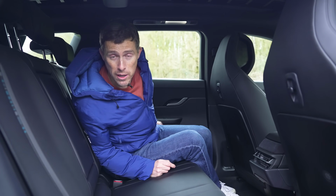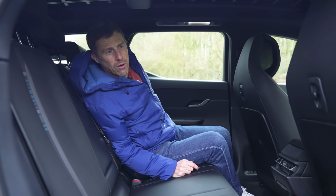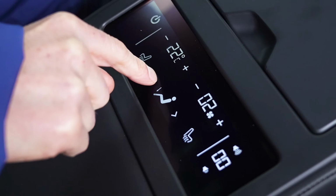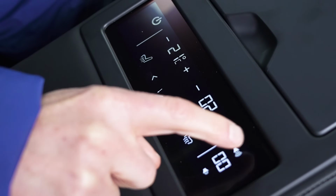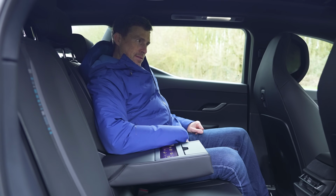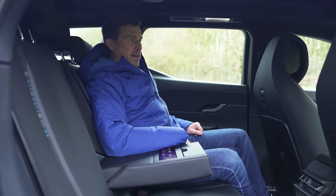There's something called limo mode, so I can recline the back seats like that. Oh, yes. And then if I pull this out, there's a little screen here, which I can use to control the rear climate, my heated seat, and the volume for the stereo. That's one of the bonging sounds that this car makes regularly because its sensors are playing up.